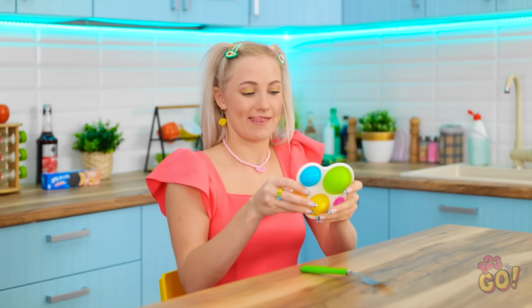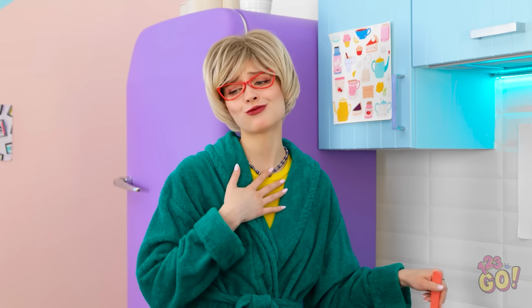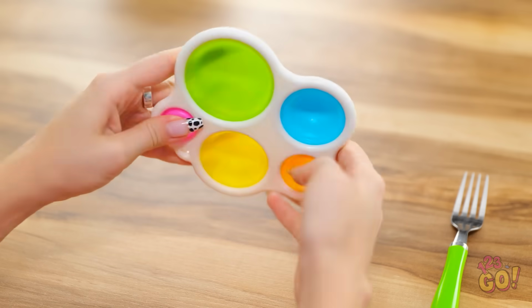Ooh, this is fun! I can't stop pumping these things! Oh, so cute. Look at those little hands go. So fast!